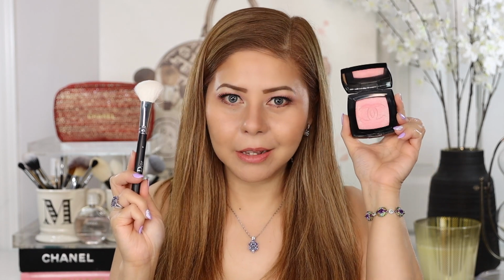So now let's put them side by side on my face. I will use the Chanel first, and I will use this Dior brush number 16. This is one of my favorite brushes. This is synthetic, but it picks up a lot. And by the way, this Chanel blush is powdery and it's easy to pick up the product.